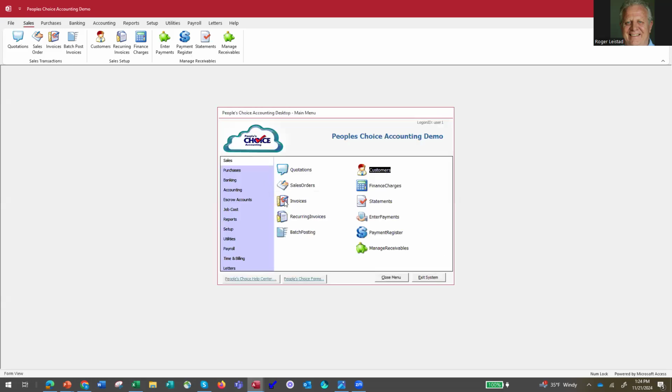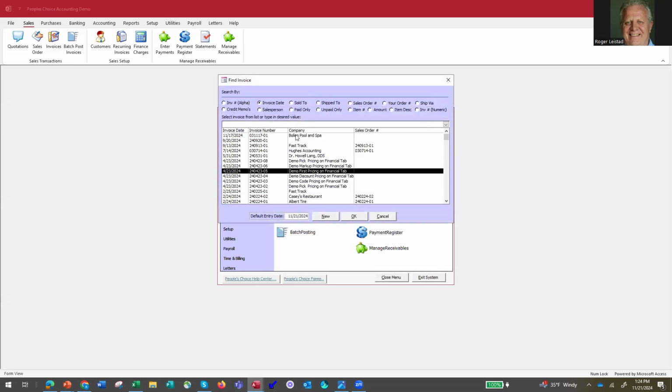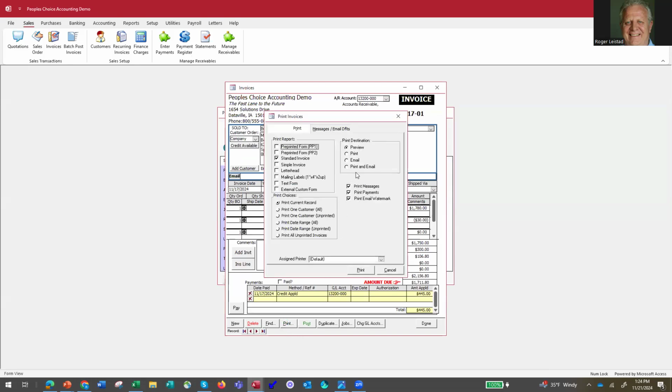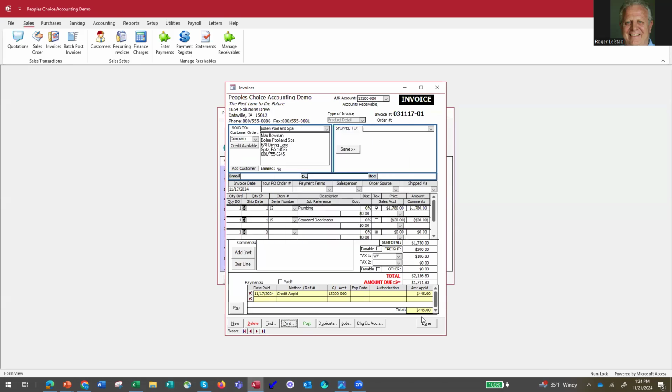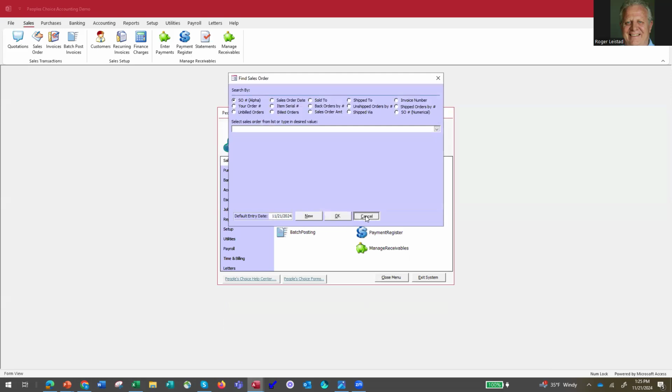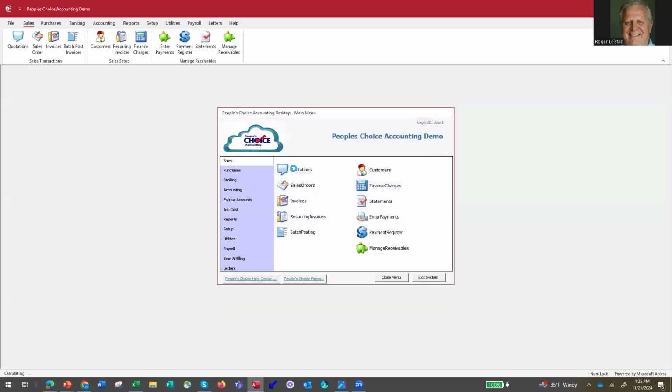And another one, I think most of you know that when you go to do invoicing, you now have the option to email invoices. When you go to print, you're given the option to email. Well, we had it for invoices, we had it for sales orders, but we didn't have it for quotations until now.